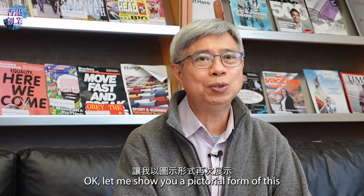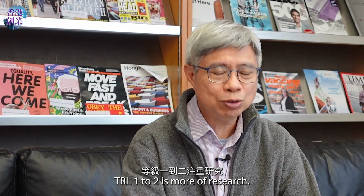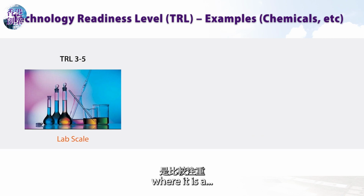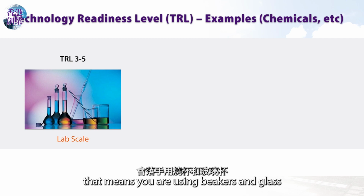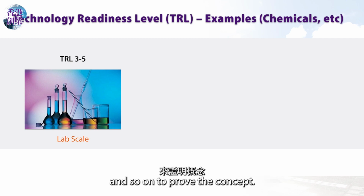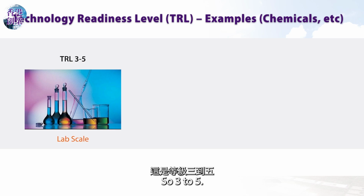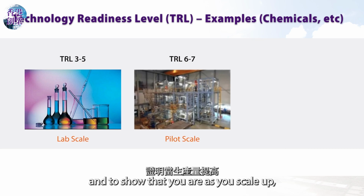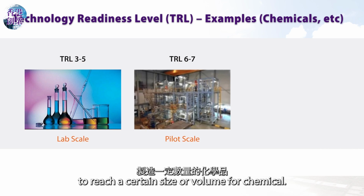Okay, let me show you a pictorial form of this. TRL 1 to 2 is more of research, okay? And from 3 to 5, it's a lab scale. That means you're using beakers and glass to mix the chemicals and so on to prove the concept. And then 6 to 7 is where you have a pilot scale. That means some sample production, and to show that as you scale up, you are able to reach a certain size or volume for chemicals.